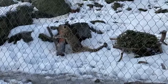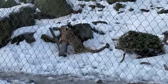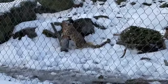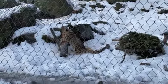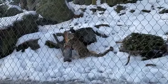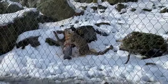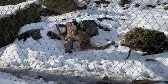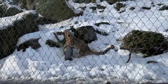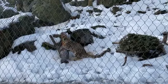So they will collaborate with people who live and work in snow leopard habitat areas, especially those who have livestock. Snow leopards are predators. Most of the time they're going to be feeding on species like markhor goats, like we have right next door to our snow leopards here at Stone Zoo, but they will prey on livestock if it's available. And that can have a really negative impact on rural communities that rely on livestock for their well-being.